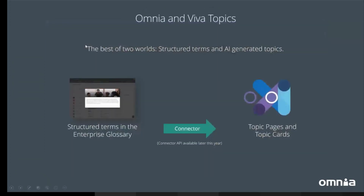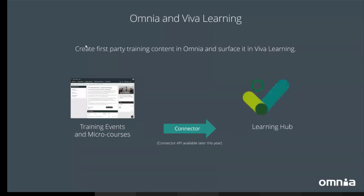Also, what you saw when it comes to the enterprise glossary and the taxonomy navigation will be connected to Viva Topics, providing the possibility of generating topic cards in Viva Topics. And the same goes for the learning center within the solution, where the courses and the micro courses will show in the Learning Hub.